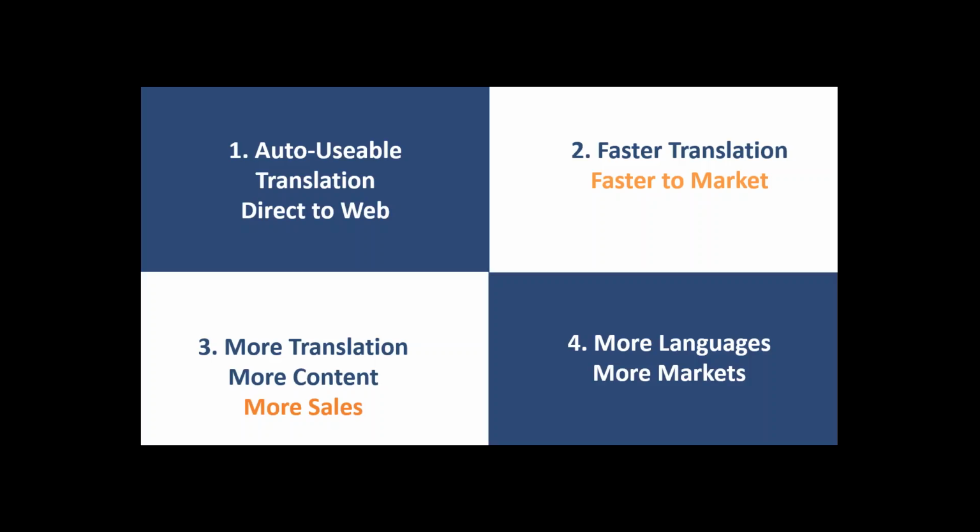More translation of more content. Simply using the power of custom machine translation in the cloud, and the capacity and the speed that provides, means that we can translate more content that wouldn't necessarily be translatable otherwise. And more languages in more markets, because as custom machine translation develops, more languages are being supported.